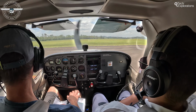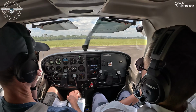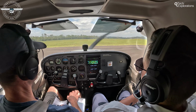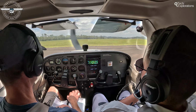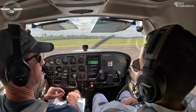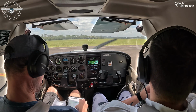At no point will I attempt to return back to the runway. If I'm at least at 1,000 feet, then I will look at the possibility of landing on the runway. If I'm established on downwind, then I will attempt to land on the runway as well. And that concludes this version of the safety briefing. Cool. All right, and then the departure briefing.